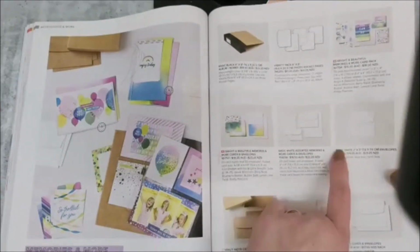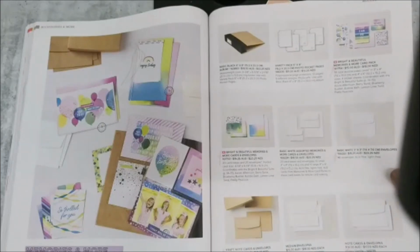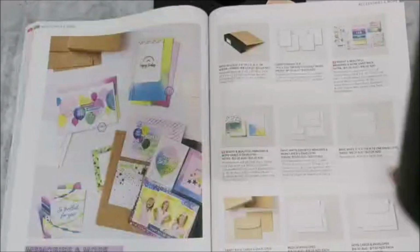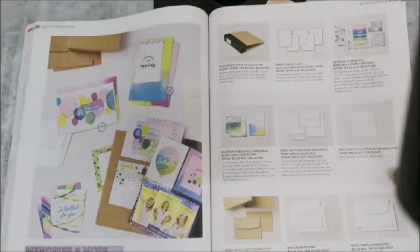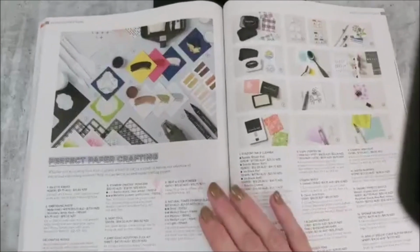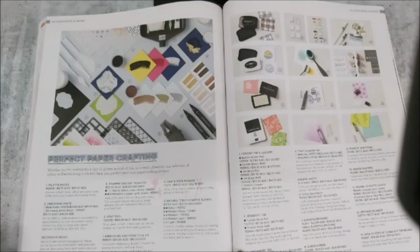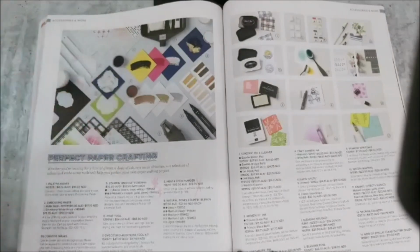We're also losing the basic white 3-inch by 3-inch envelopes, the craft note cards and envelopes, the medium envelopes in the very vanilla, and the notes and cards envelope again in the very vanilla as well. So we're losing both of those. Coming over to page 136, the decorative masks are retiring. So there's the 2 of those that are retiring.